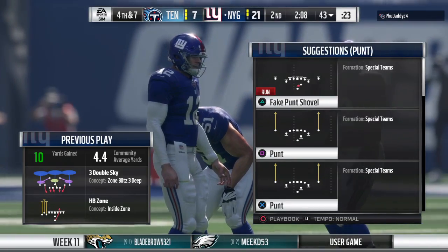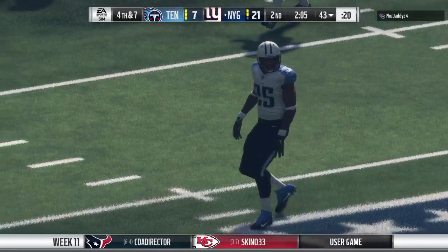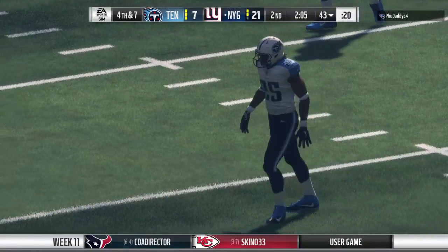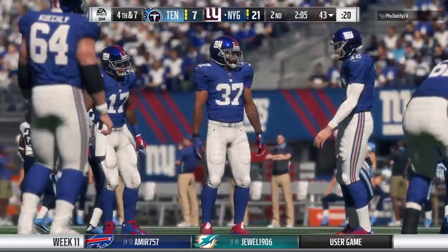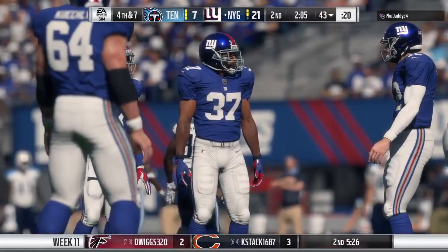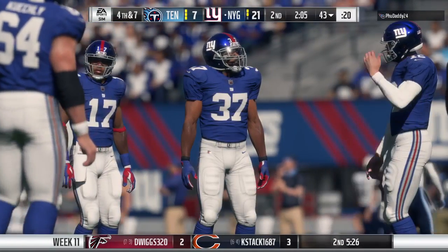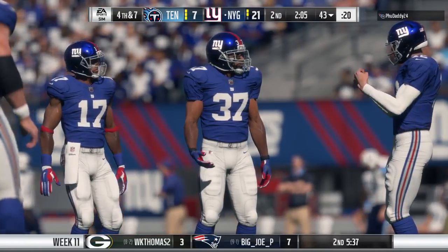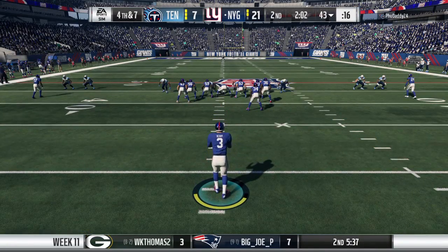You don't expect to be in this situation on 4th down, but guess what? It all started with what happened on 1st and 2nd down. Really put them behind the 8 ball. Now Jordan Berry on to kick this one away.